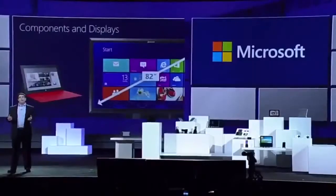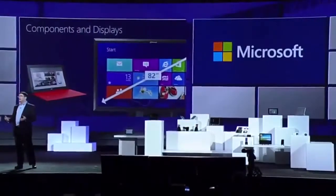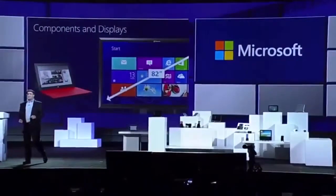We have a long history of working with Samsung to push the limits of display technology. You can see this clearly in the massive Microsoft multi-touch display that took center stage when we launched Windows 8 and the new version of Office.